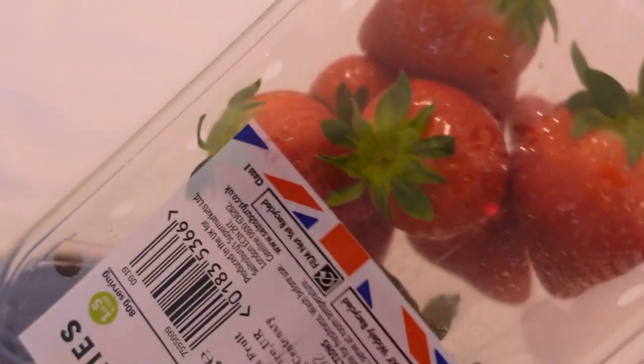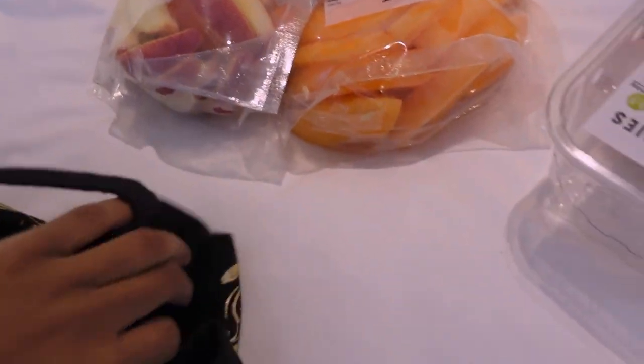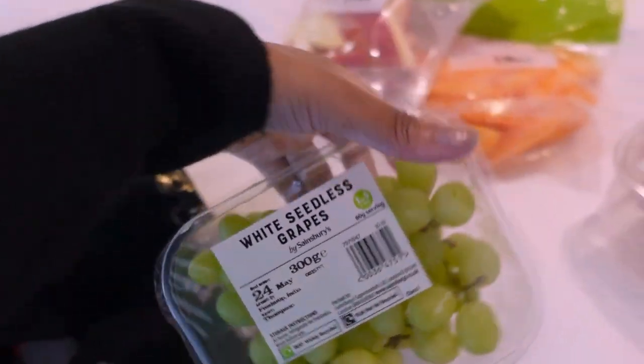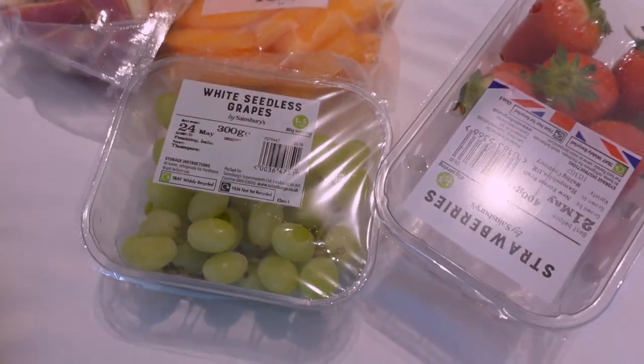I got these strawberries because they looked really nice. I also got these melon fingers. I've already got some sliced apples. He also got some grapes as well, so these can go in the fridge and these will be our snacks for today and tomorrow.